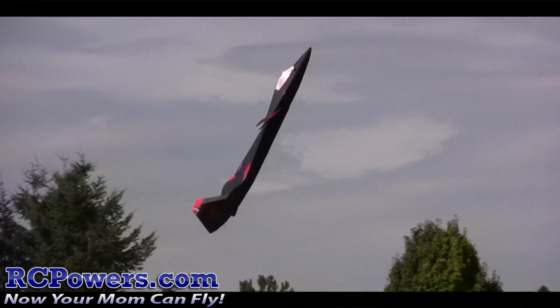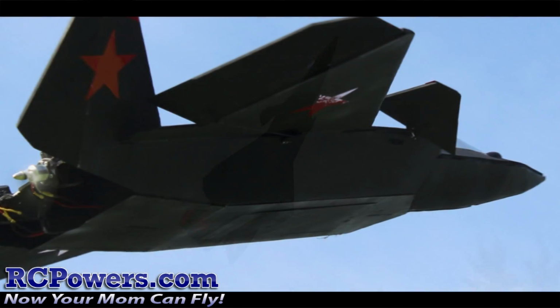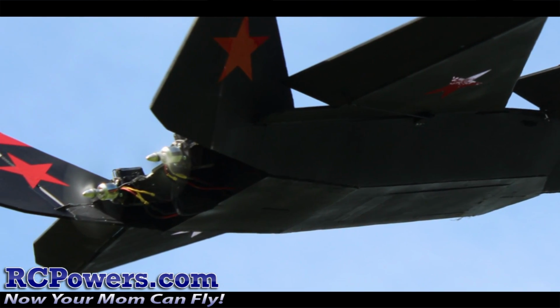This plane can get its nose way up, and because of those tails, this is key, those rudders are behind the airplane. Because if they were where most planes have them, they would be blocked by the wing. You're losing your yaw stability and it slides out. Its maneuverability is off the charts.